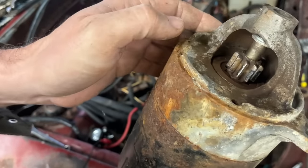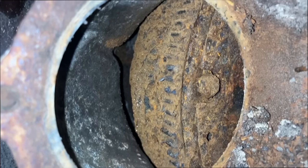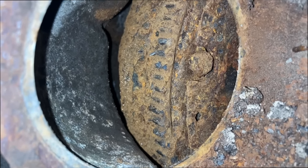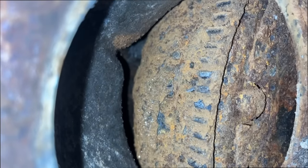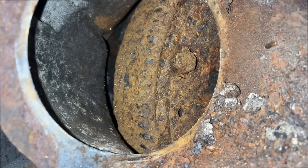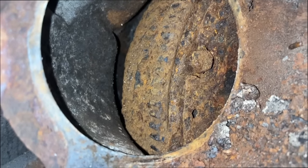All right, what do we got? Well, the starter teeth are still there. Uh-oh. It's not a good sign, probably. Oh, that's what we were hearing. Look how much rust is on the teeth. That's that grinding noise. Can you see all the sparklies of the metal? It's glittery looking because it's shaved all that metal off, grinding those teeth down. The bell housing must have been sitting in the water. I bet if we rotate this around, it probably has good teeth somewhere else.